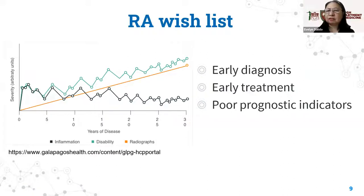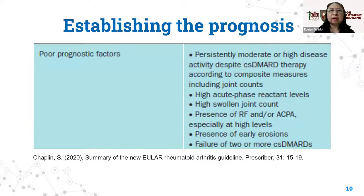So we'd like really to be able to diagnose early so that we can treat early, sana within the first 3 months of disease, and identify patients with poor prognostic indicators so that we can manage them more aggressively and be, you know, more forward-looking in these patients. So we establish the prognosis by looking at, you know, you may say, oh, this is a long list of prognostic factors. But if we just digest it, it will tell us that this is uncontrolled inflammation.